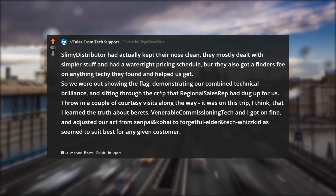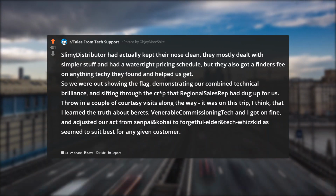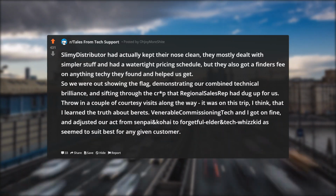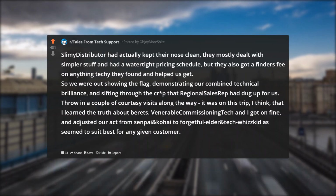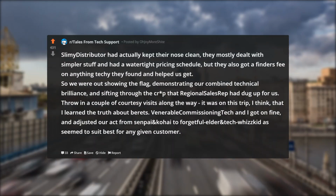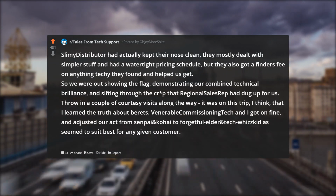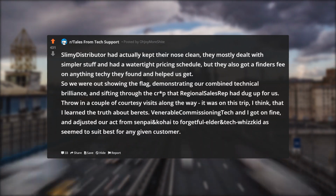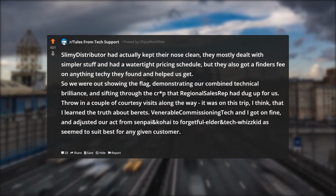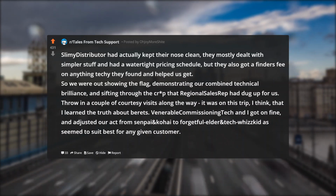So we were out showing the flag, demonstrating our combined technical brilliance, and sifting through the crap that regional sales rep had dug up for us. Throw in a couple of courtesy visits along the way. It was on this trip, I think, that I learned the truth about berets. Venerable commissioning tech and I got on fine, and adjusted our act from senpai and kohai to forgetful elder and tech whiz as seemed to suit best for any given customer.